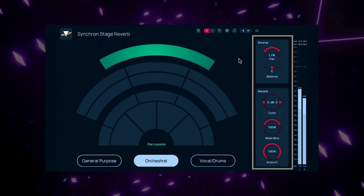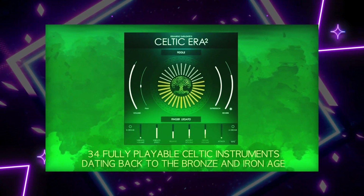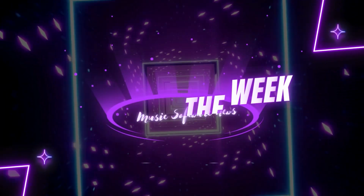We got new releases with Vienna turning their Synchron stage into a reverb plugin. Eduardo Tarolante's got another one of his libraries ported over to the new engine player. We got those Piano Day sales, dollar deals, my picks of the week, plus a whole bunch of featured freebies.